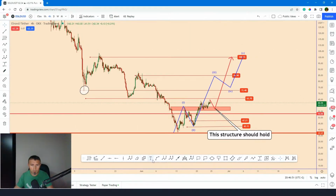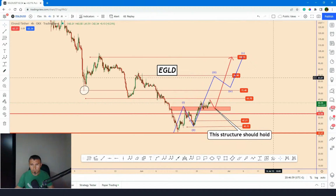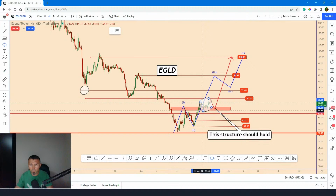So this is the price for Elrond. So I really like this scenario. The area is holding very strong. We have a breakout. It looks really good, as I say.